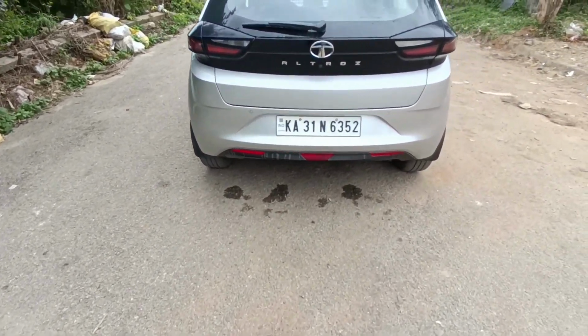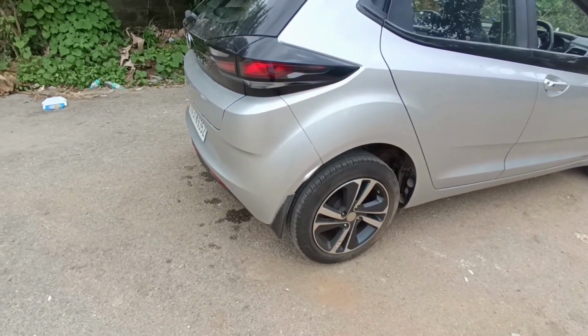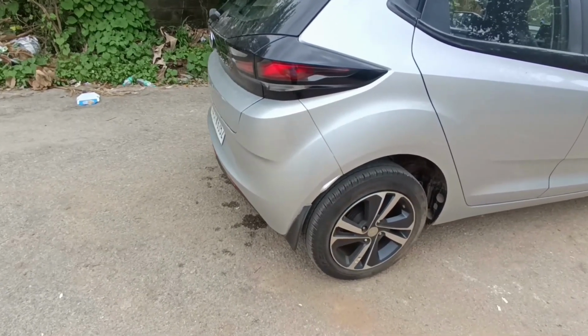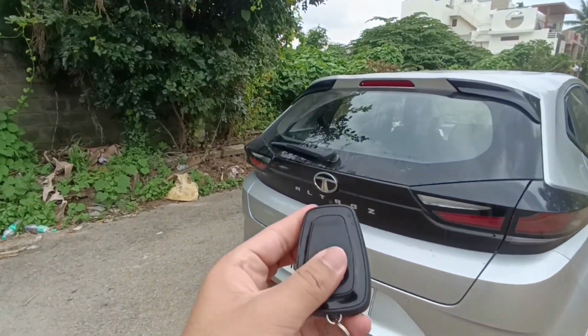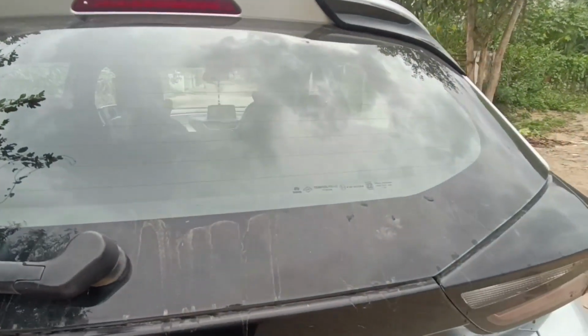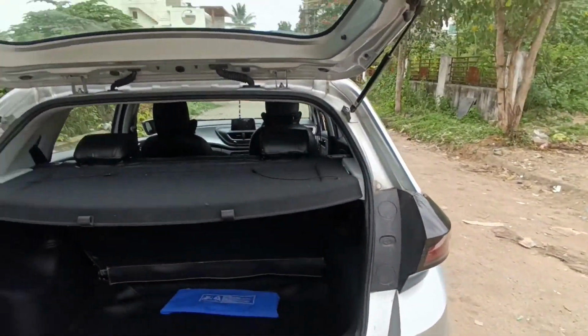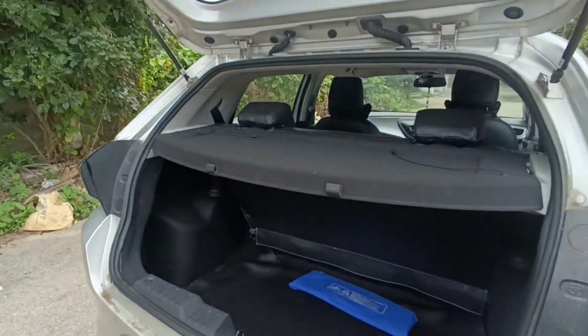So you get a dual tone rear part, which is black, and of course the body paint. The tail lamp part, which is in black, I think it could have been designed a little bit in a better way. So you get a reverse parking camera. Honestly, I'm not a huge fan of the rear design of this car.